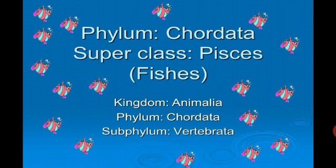Fishes are the aquatic vertebrates which respire through gills and perform locomotion with the help of fins. Fishes are the largest group of vertebrates, which constitute about 48% of the total vertebrates. The number of living fish species is more than 29,000. They are divided into three classes, which are the class Cyclostomata or the Agnatha, class Chondrichthyes and the class Osteichthyes.